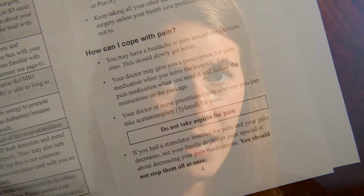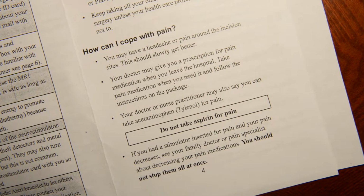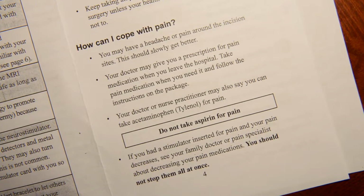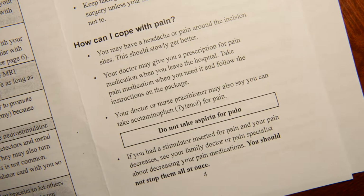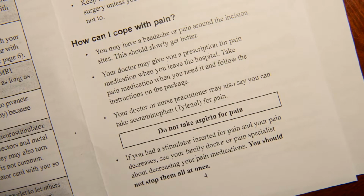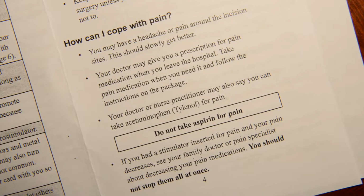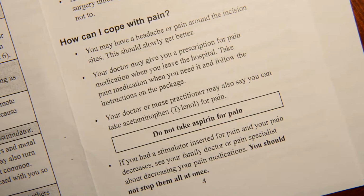You may have a headache, pain around the incision sites or down the right side of your neck after surgery. This should slowly get better. Your doctor may give you a prescription for pain medication. Take pain medication when you need it and follow the instructions in the package. Please do not take any aspirin or Advil for pain directly after surgery, as this may increase your risk for bleeding. Tylenol Extra Strength works well after surgery.